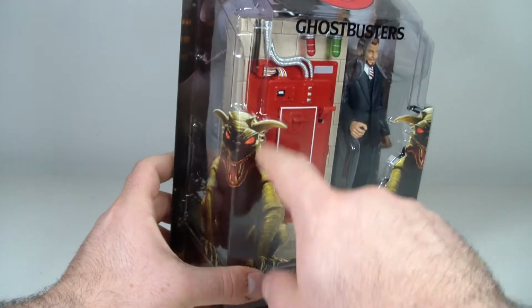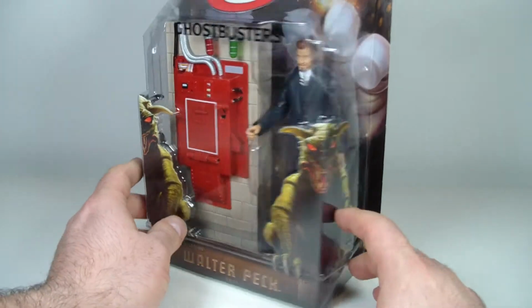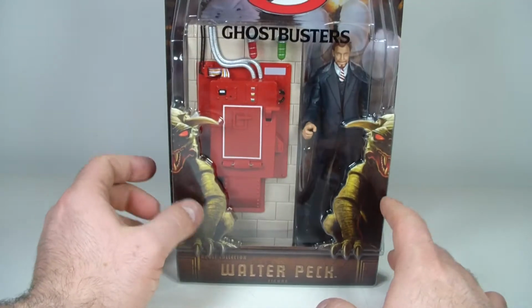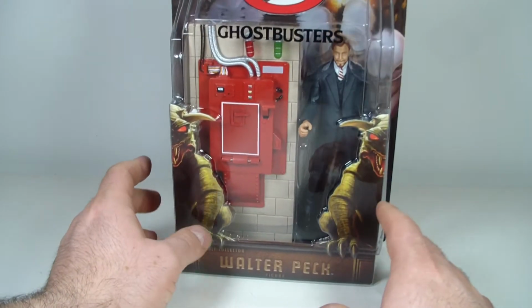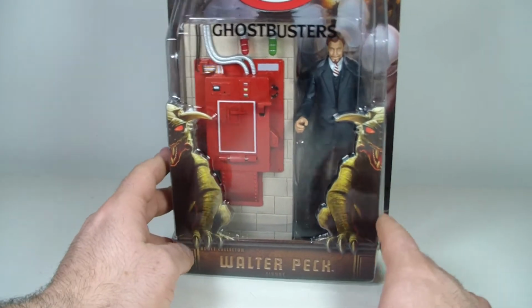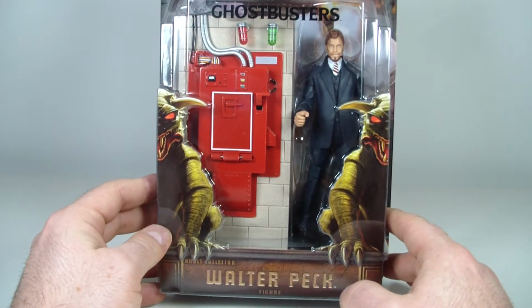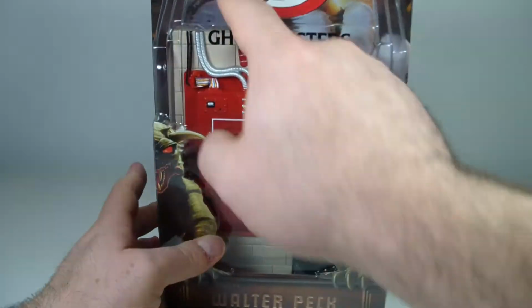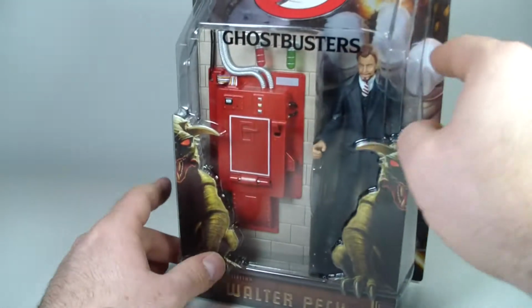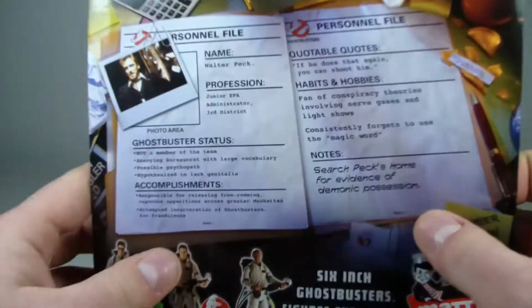It's got the Gatekeeper and the Keymaster ghouls, dogs, I guess, or some sort of dog, on each side, and then it says Walter Peck figure, and it says Ghostbusters up top. Got the Ghostbusters insignia, and it's got Stay Puft Marshmallow Man kind of reaching for Walter Peck. And then on the back, you have his little read-up.